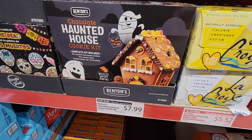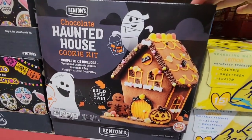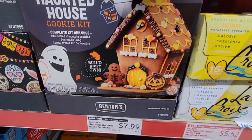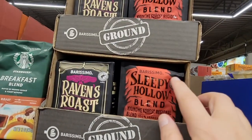And the price, oh, here is the ALDI Haunted House Cookie Kit. And I gave a tip. Sometimes they don't provide enough icing. I just hot glued it. I had to do it for all the kids, so that took me a little while. I hot glued them all together. And then they decorated them and had a great time.